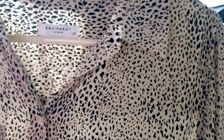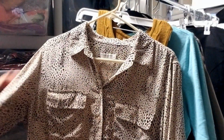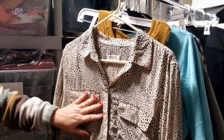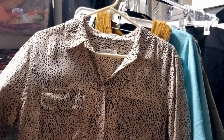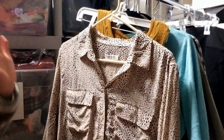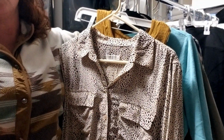This is Equipment Femme. This is a size large, 100% silk button-down top. And if you check the comps, the ones that are like animal print do better. I don't know what animal this would be. Cheetah, maybe? 100% silk. I've sold this brand many times before. I'm sure I'll get $40 for that.